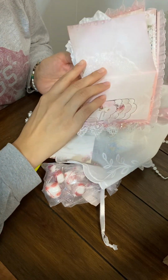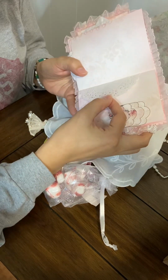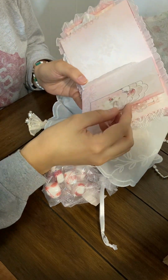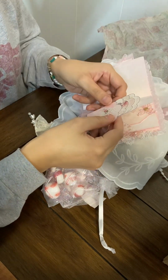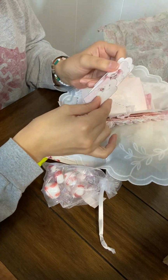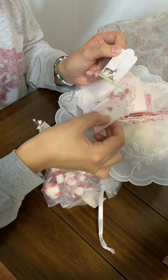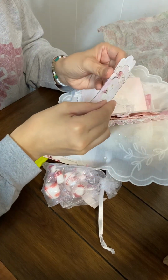I love this so much. Oh my gosh. Look at the little tiny doily. It's so pretty. And all these tags. Oh my gosh. I barely want to write in that. It's too pretty. Yeah, but you know me, I would write on it. Oh, they're so pretty. Oh, I like that deer one. Yeah. See? This one's got a deer too. Oh wow.